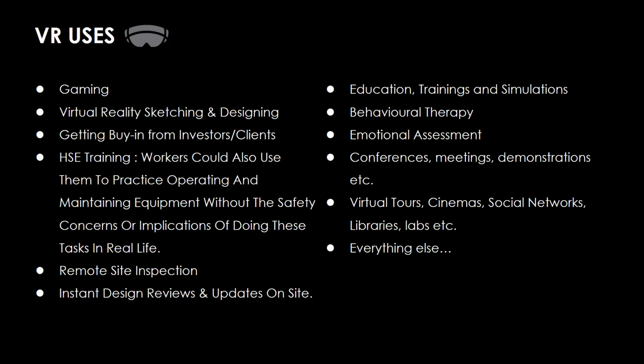So everything else, to be honest, this is just the beginning. I don't think there's anything that we have in real life today that can't be simulated in a virtual world. I think it's very exciting what we'll see in virtual reality in the coming years. And I would advise anyone who's interested in it to really dive in fully, because a lot of things are going to revolve around that in the future.